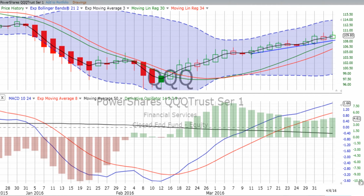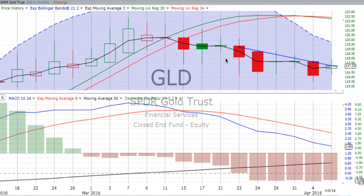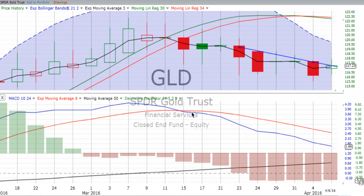Now, lastly, we're going to take a look at gold. What is gold doing? Well, it was down 0.61% for the day. Gold is still below the 2-day trend line, even with that up move. Gold crossed over going down back on the 15th of March and has moved down since then, with a couple of sideways slides over 2 candles on 2 different occasions, the 17th through the 21st and the 29th through the 31st.